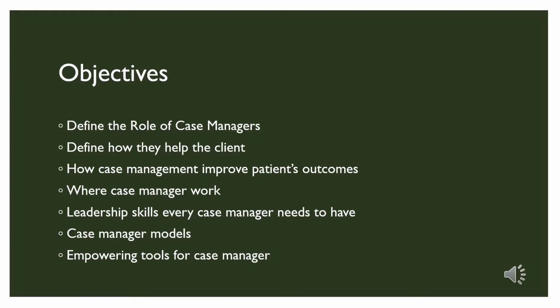So the goal or the objective of this presentation is to provide basic information for nurses interested in case management. I'm going to give you some information about the role of the case manager, how case management can help the client, and also I want to show you how it has been proven that case management increases patients' outcomes and reduces cost.